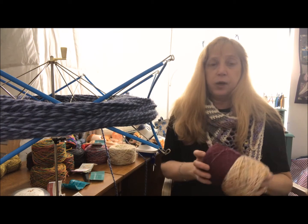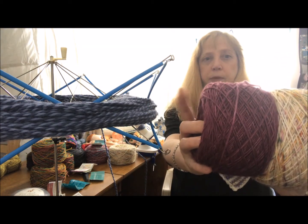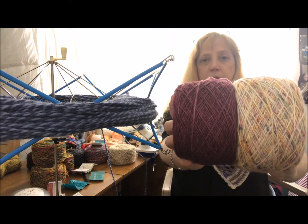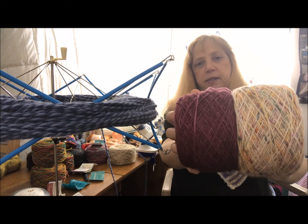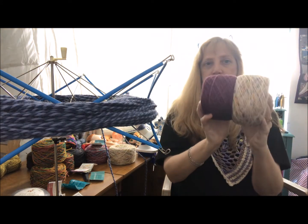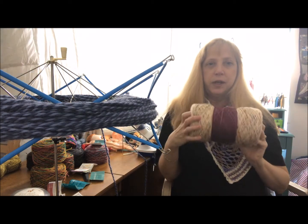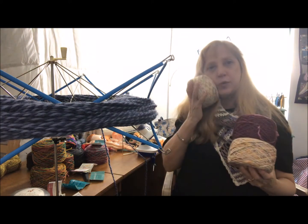So she had a big sale over Christmas and I got this to go with it, which is called Pinot Noir. And it's also made out of the same, I think it's called a pearlescent base, she calls it, which, like I said, has some silk in it. So together I could probably make a really nice scarf or shawl of some kind for me, because this is super soft and squishy.